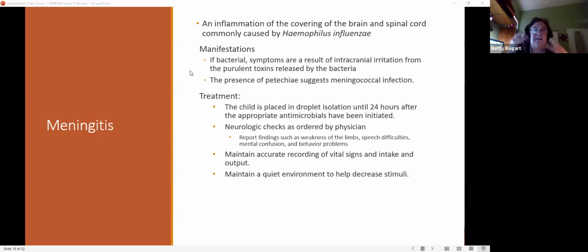And one of the things is their brains are so irritable, noises and lights bother them. So put them in a quiet environment. It decreases stimuli and it will help decrease a seizure that they might have due to this noise or the environment.